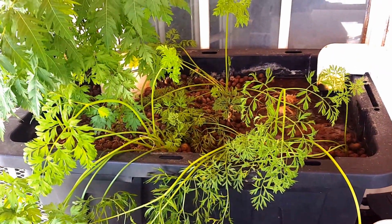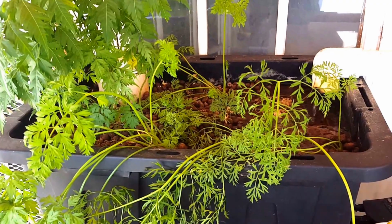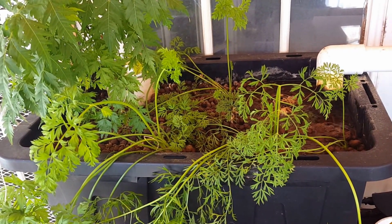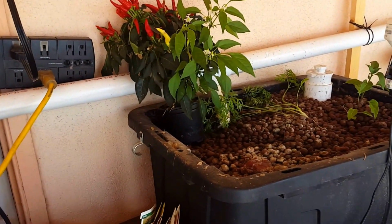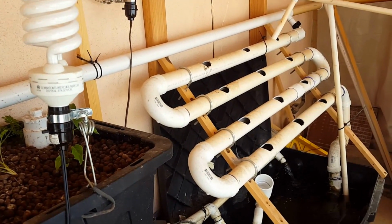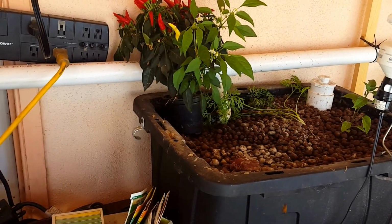What I plan on doing is to try to get a jump on next spring. I'm going to probably plant more peppers and have those in the containers. Now I've got a large container that I'm going to put into my system. You see, I just have these two containers, and I have the tubes, but I've got another container down here that I'm going to clean up and introduce into the system so I can get some more plants going.